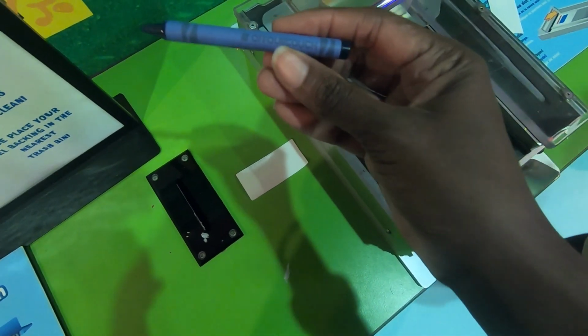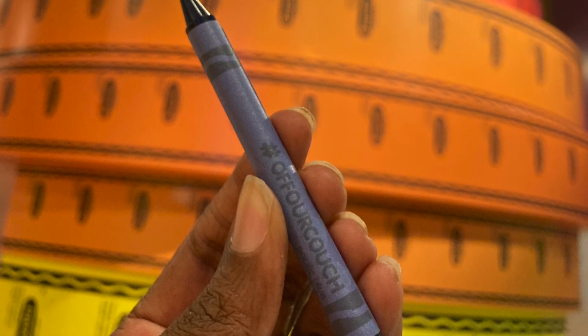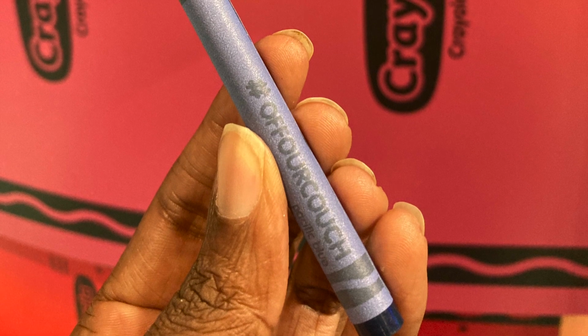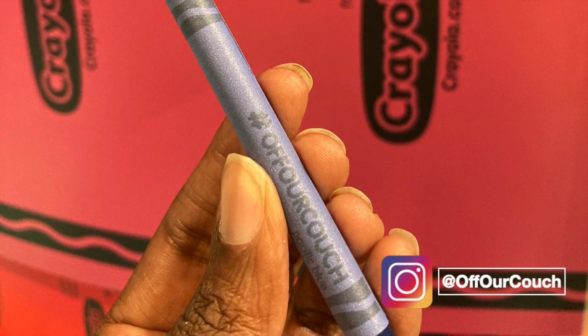And now I present to all of you, my fellow travelers and explorers, the official Off Our Couch crayon. All coloring pertaining to the business will be handled by this crayon for now and into the foreseeable future. It also serves as a reminder to follow us on Instagram and use hashtag #OffOurCouch and show us where you like to get off your couch.